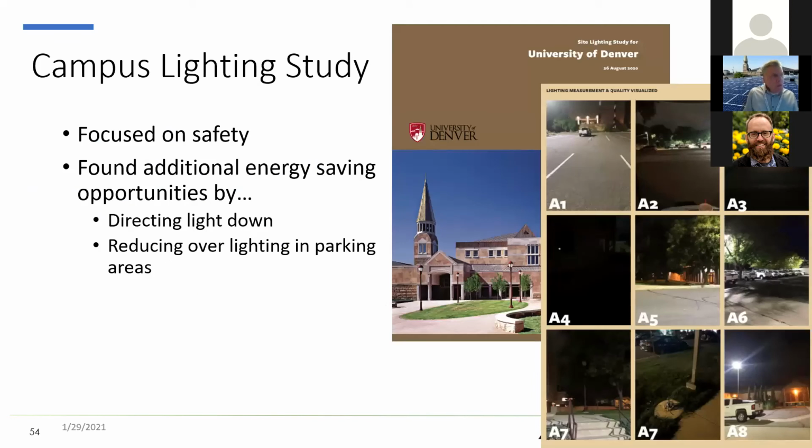I'm going to switch now to some efforts that we've had outdoors here on campus. Again, this will help our Scope 2 emissions. We just completed a campus lighting study. We did this study really focused on safety on campus, but the results are also going to allow us to make some adjustments. We have areas where we can replace existing high pressure sodium lighting with LED lighting.